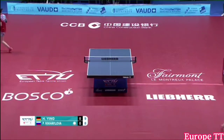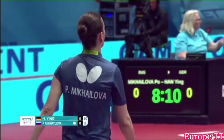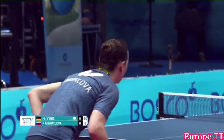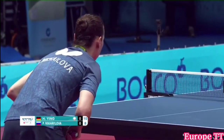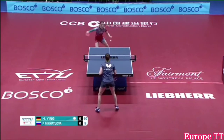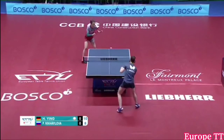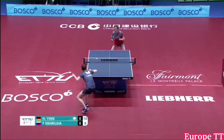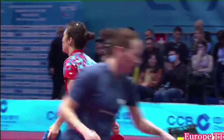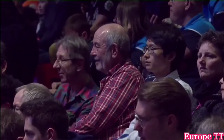Whoa! Han Ying with the reaction shot cross court. Unbelievable play. Mikhailova did everything right, but it still wasn't enough. Hanging everywhere at once away from the table. Wow. Oh, both players taking turns, attacking and defending. Han Ying this time comes out on top in the opening game. Stay tuned for game number two.